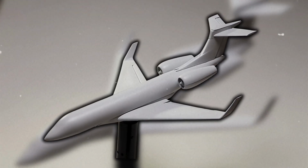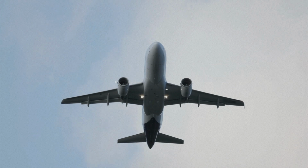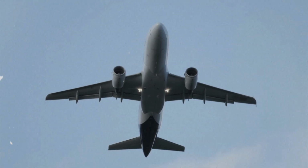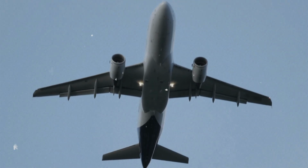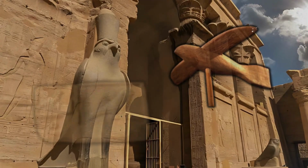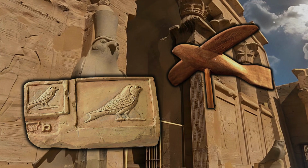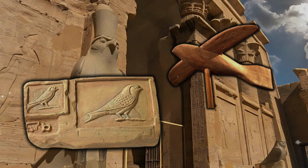To the modern eye, the Sakara bird looked remarkably like a model airplane. This resemblance was even more surprising considering that the airplane had not been invented in 1898. The Wright brothers' first flight was still 5 years away. Initially, archaeologists dismissed the model as a spiritual representation of a typical bird and placed it in a display case with other Egyptian bird models, where it remained nearly forgotten for the next 70 years.